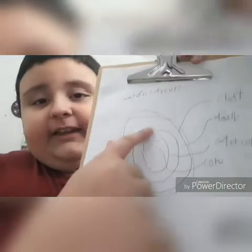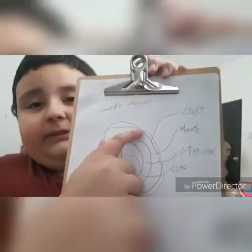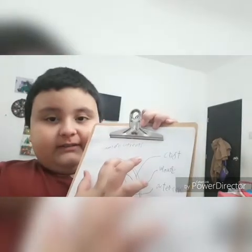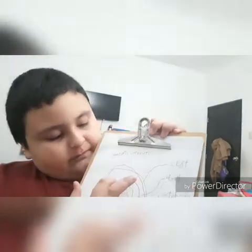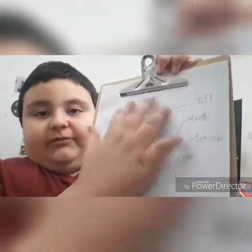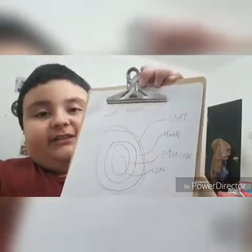But that's not true. If you know the layers of the earth, I have a little orbital drawing here. It's backwards because I'm in selfie mode, but you have the crust, the mantle, the outer core, and the inner core. You can see the writing, you just can't read it because it's in selfie mode and it's backwards.